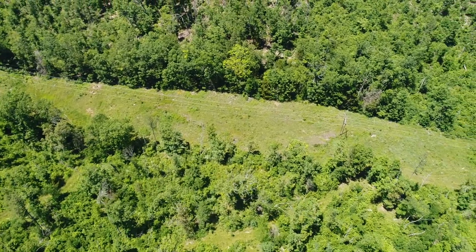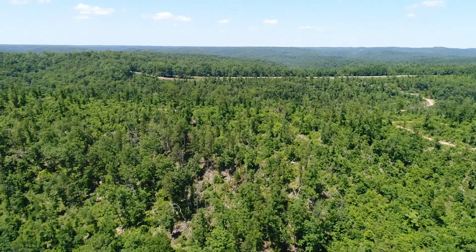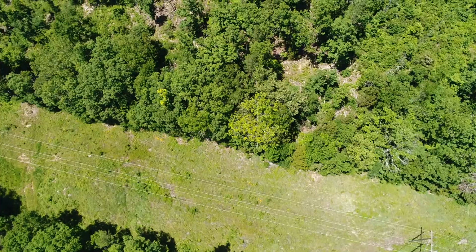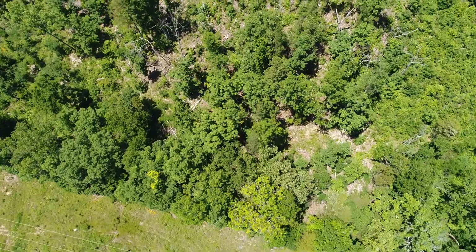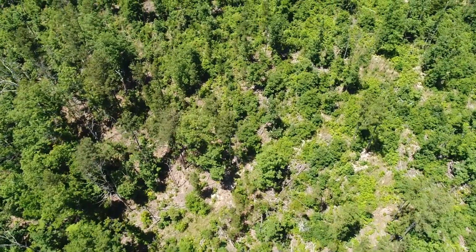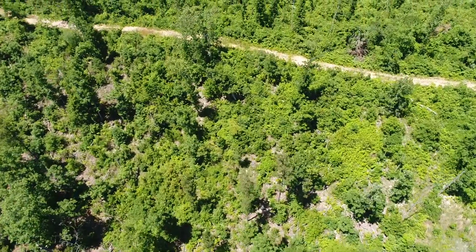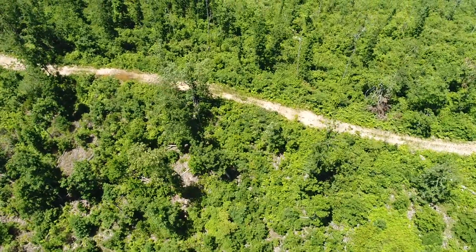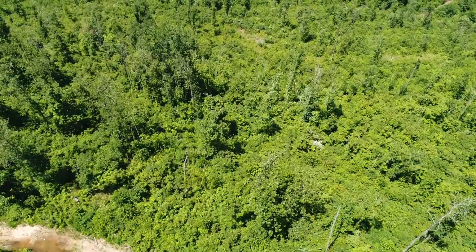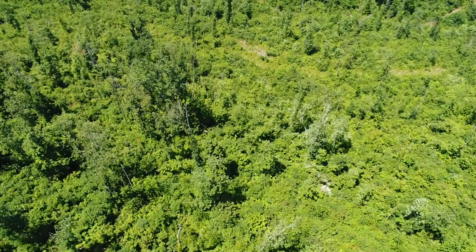So we're kind of slowly heading back to the north. There you can see the highway in the distance. I mean, you've just got a lot that can be done with this property. You're bound to find some surprises on here. Looking at the topo maps that we have, two indications of what could be springs or very small creeks. You'd have to verify that for yourself. We haven't checked that out. But you could spend a long time if you really wanted to explore this property thoroughly.